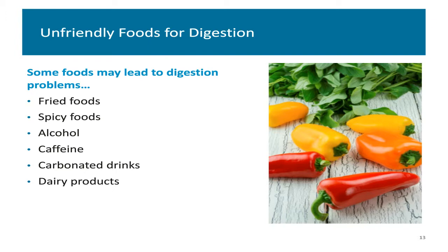Carbonated beverages. According to Health.com, sodas can over-relax the esophageal sphincter, causing the contents of the stomach to travel up through the esophagus, leading to heartburn. They also may act as diuretics and cause a laxative effect in the body.